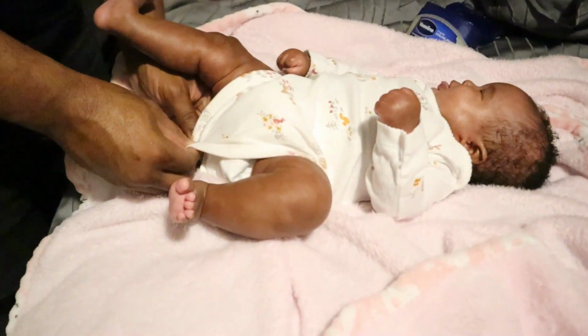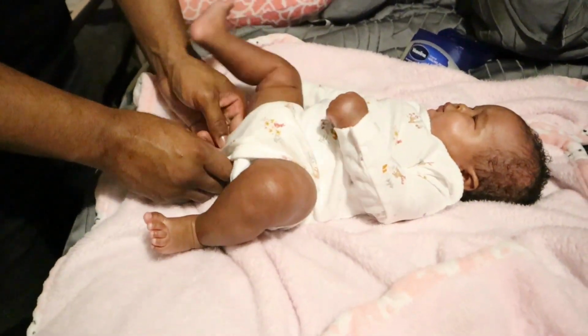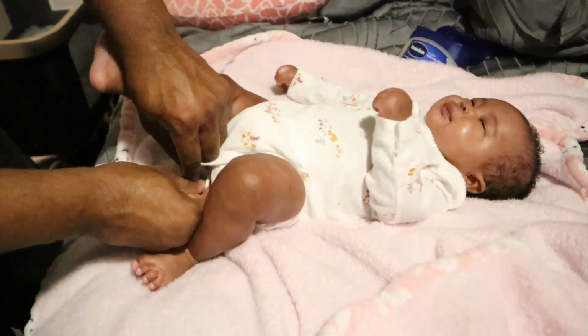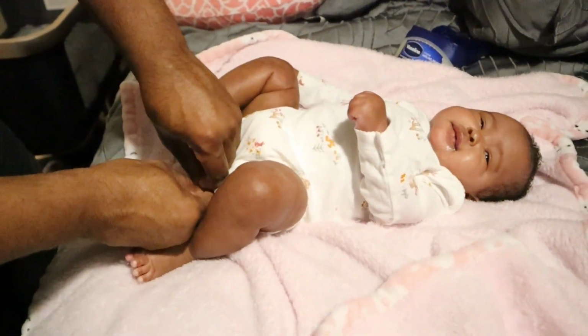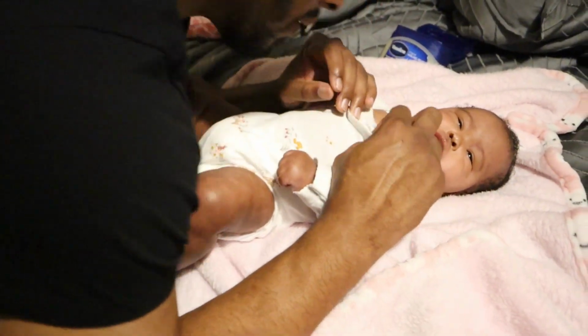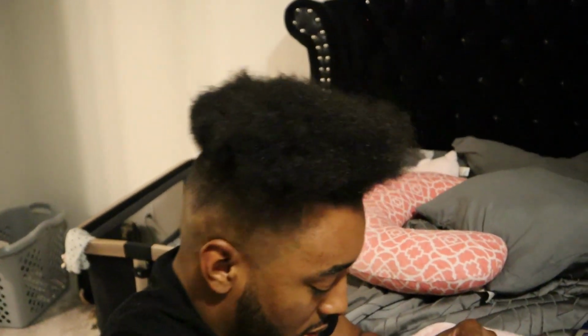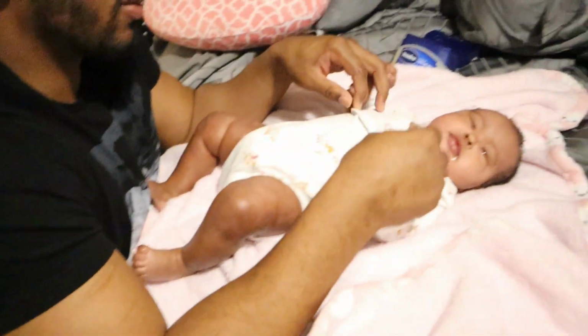This is a size 3 to 6 months, y'all. She's about to be 3 months pretty soon. So this is 3 to 6 months, so I look pretty big. Unless I got it on backwards. I think you got it on backwards. My freaking goodness. He put it on backwards, y'all. I knew something was wrong. Why is that like that?